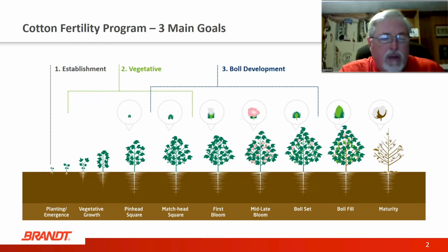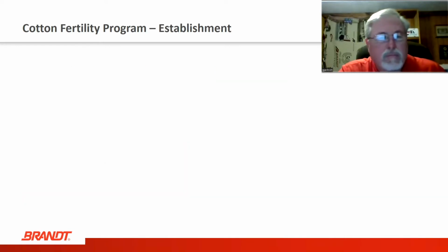So as you see in the cotton plant, the basic stages are from planting and establishment of the seed in the basic plant up to where harvest comes in when the bolls are developed and the bolls are full of fiber ready to be harvested. So we're going to start with the establishment part.